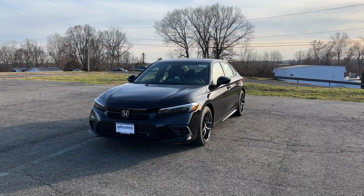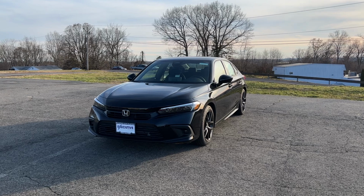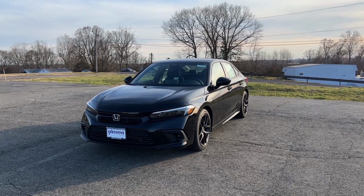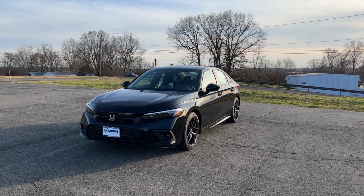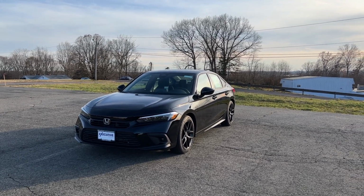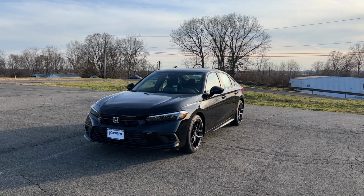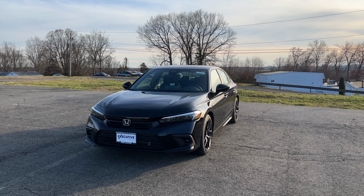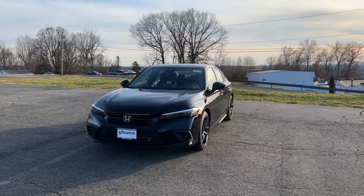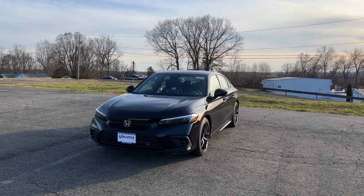If you guys are curious, the color is called Crystal Black, and it does look very nice and sharp on this Honda Civic Sport. And I really like the gloss black rims on this Sport trim, and I think this black and black look just looks amazing. As I said, this Honda Civic has four trims. Basically, it does have the LX, Sport, EX, and the Touring, so there are four trims you could choose from.